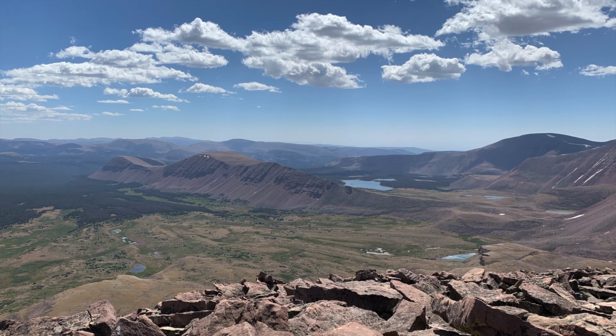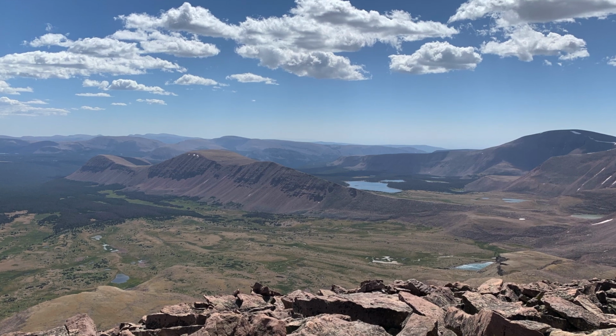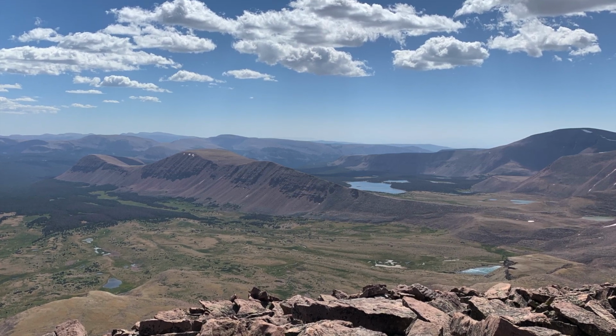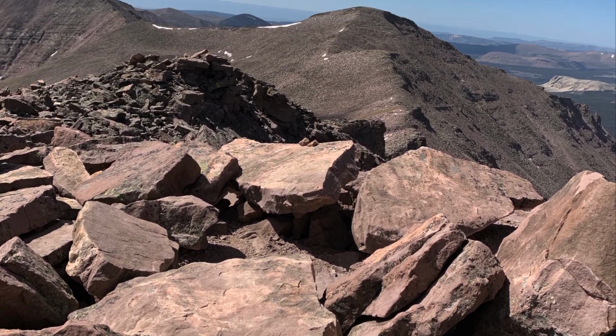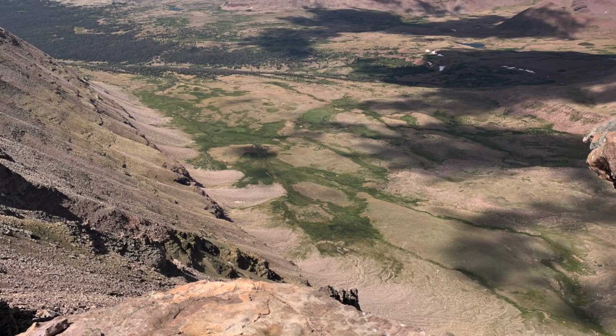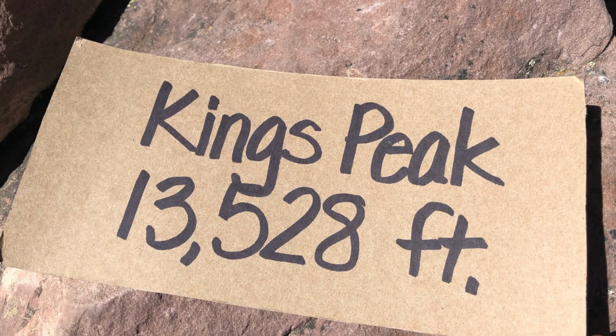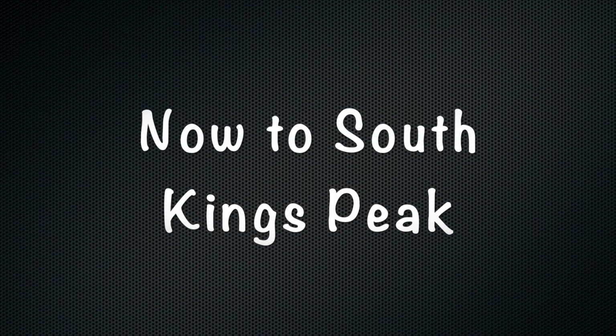Once you get up here, you have this amazing view that you can see in this very cool image that I thought was very cool. Then you could see this one, and as you could see it scrolling up, right where this red arrow appears is South Kings Peak. This is what I did while waiting for the group I was with to get to the top. Then I made it back over and they just barely arrived. But now going on to South Kings after I show you these last two images. And that's just a Kings Peak sign, which was kind of cool showing the elevation you're at. But now to South Kings.